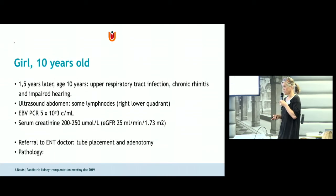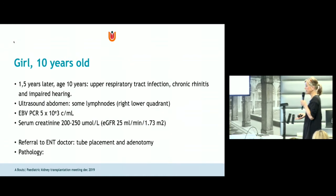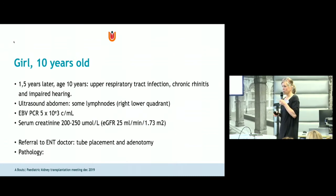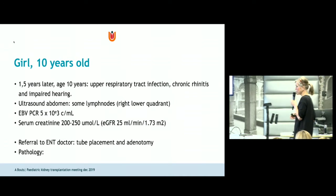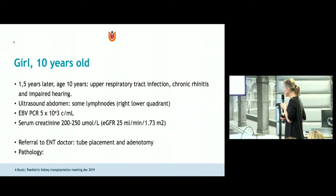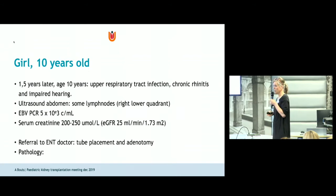And she was totally fine for 1.5 years. EBV PCRs were negative, no abdominal pain. And then last summer, she had an upper respiratory tract infection on holiday, and when she came back, the mother told me that her rhinitis didn't recover, and she also didn't hear well. We performed the ultrasound, and there were again some lymph nodes at the right lower quadrant, and the EBV PCR was a little bit positive. So all these things together, we thought there might be something going on, a possible PTLD.